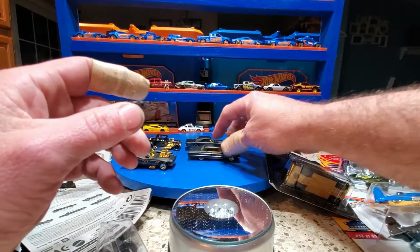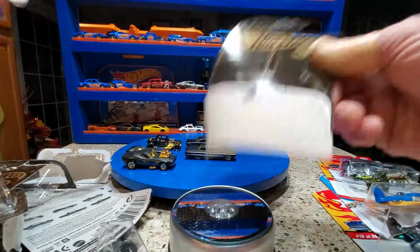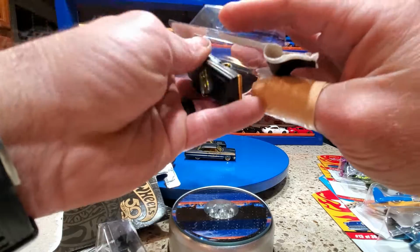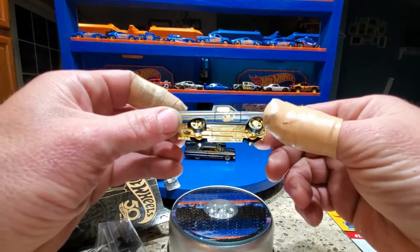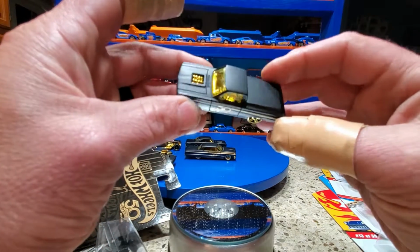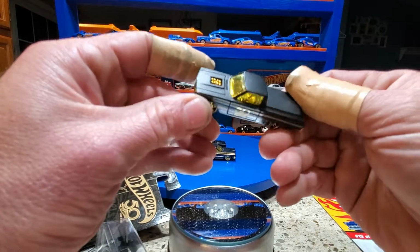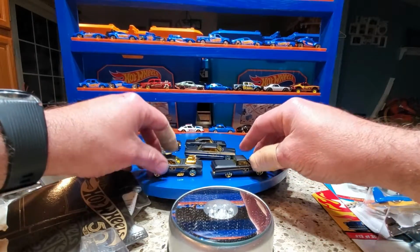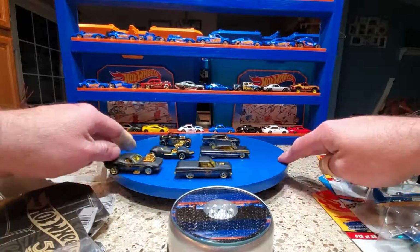64 Impala. And lastly, the 65 Ford Ranchero. Oh. We'll see how this one works out too. Pretty sweet. I like the custom trucks. We'll see how she works out. 65 Ford Ranchero. And there they are. Oh, that ain't gonna work.